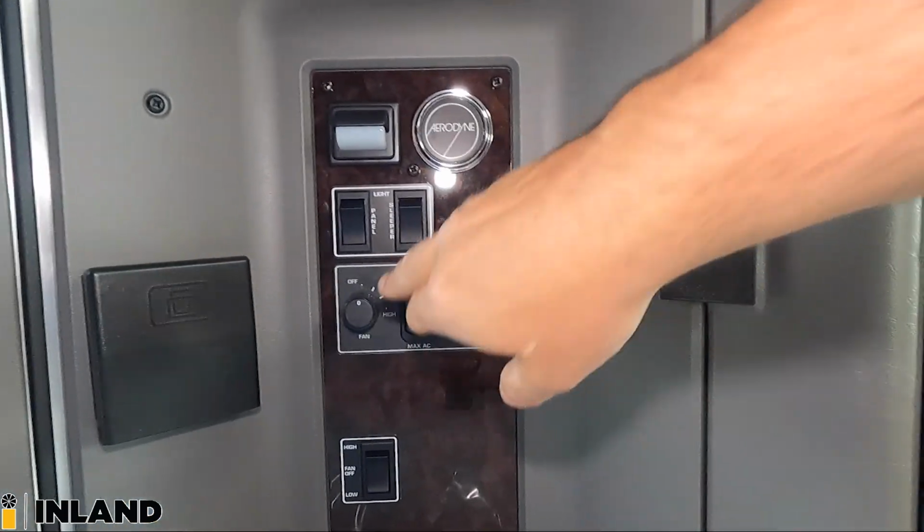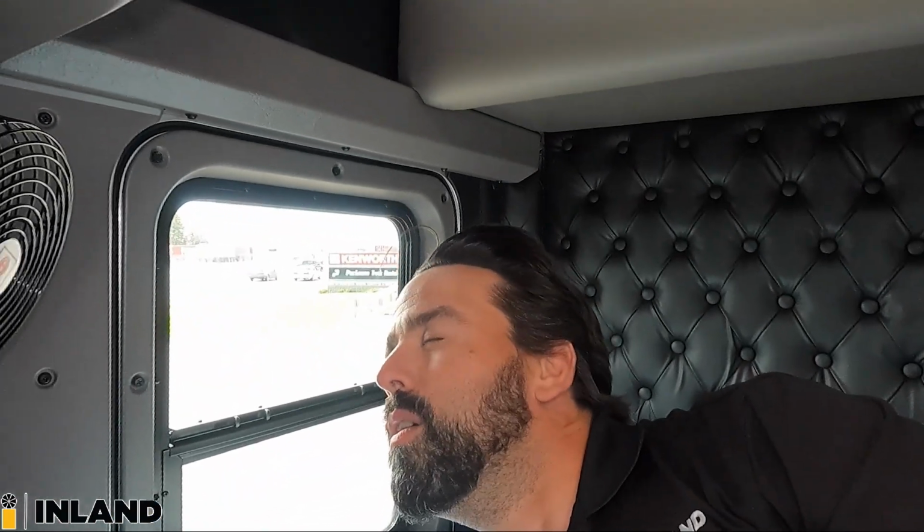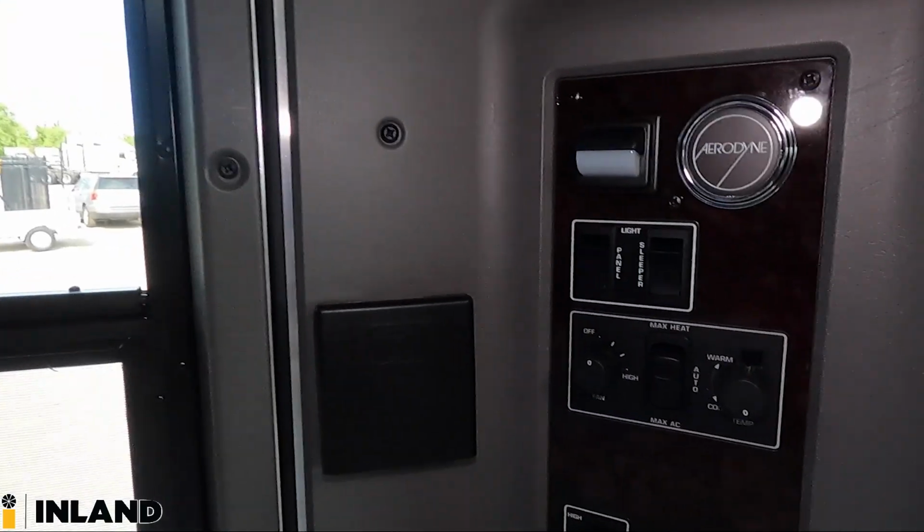On this side, we have the fan. I love it. 80s throwback. It's like boiling hot air though. All right, so we got that.